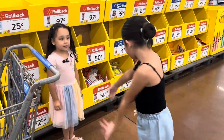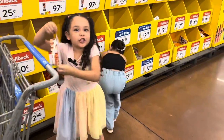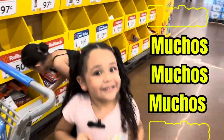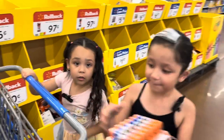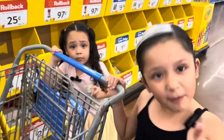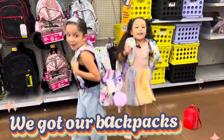Now we need glue. Yes. You need 12 glue sticks. Put them in the cart. Yeah, these are 12. Kylie needs 12 glue sticks as well. Yeah, and 1 pack? Yeah, only 1 pack because we have 12. Okay, we got a pack.